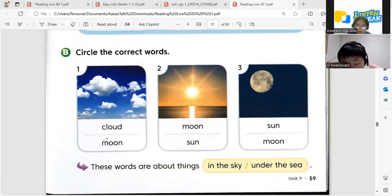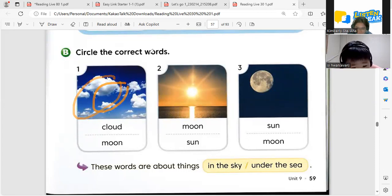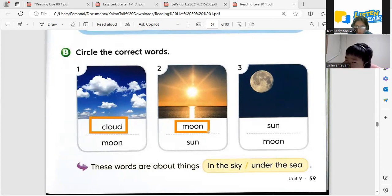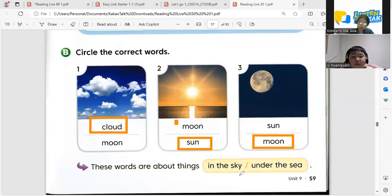So, what is picture number one? What are these? Look. This is a cloud. There are clouds. Very good. There are clouds. There is one. Is it one sun or one moon? One sun. There is one sun, or there's one sun. How about number three? There's one moon. Good job. So you can see these things in the sky or under the sea.